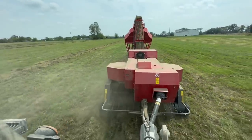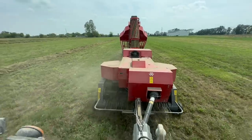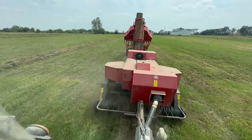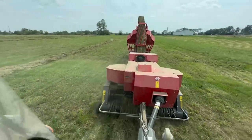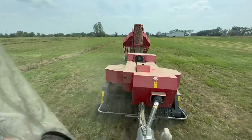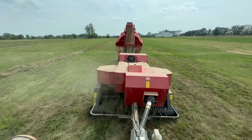But with that being said, we are doing third cut alfalfa, getting it all up. It's just taking longer than we anticipated, which is never fun. Probably gonna get the drone up, just do some aerial stuff and let the machine do its thing, and y'all just sit back with your snacks and enjoy the season. Enjoy the day.